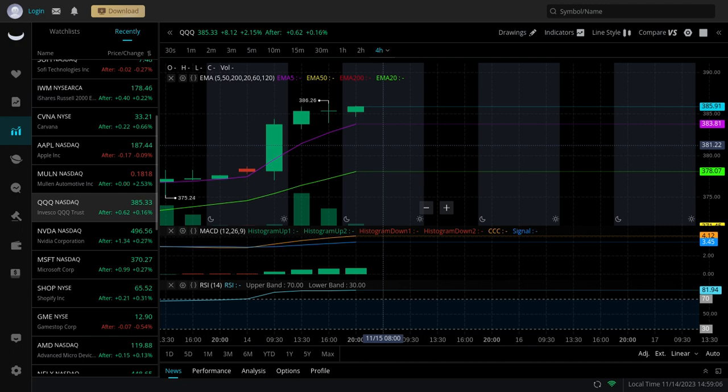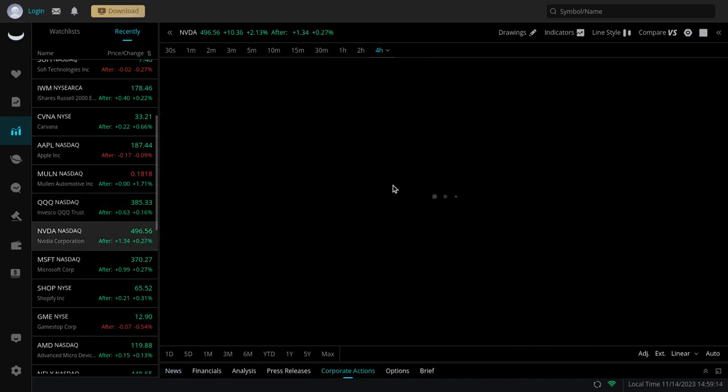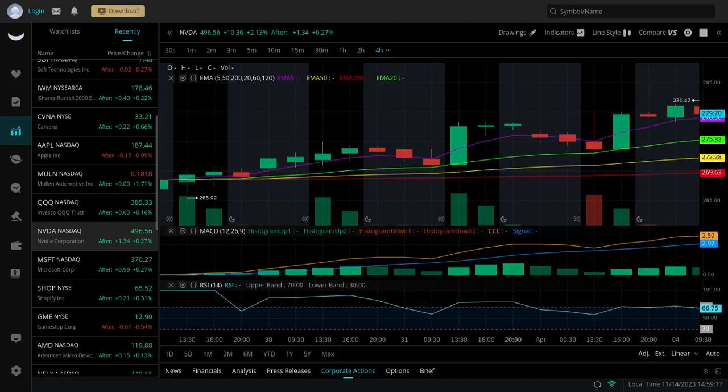My prediction and my gut feeling is the fact that the 4-hour looks bullish. There's a good chance it's going to break out, and I think 390 could be coming very soon. So I'm leaning more bullish, and I think that it could push a little bit more.